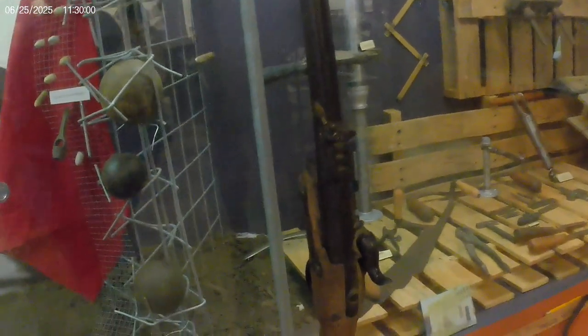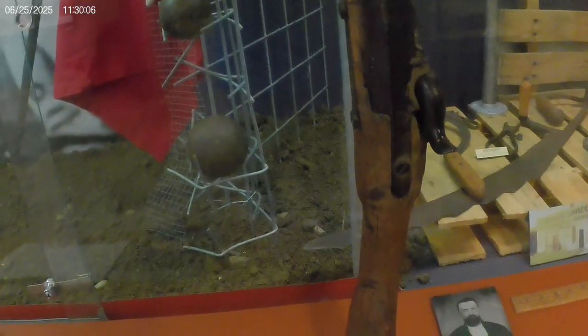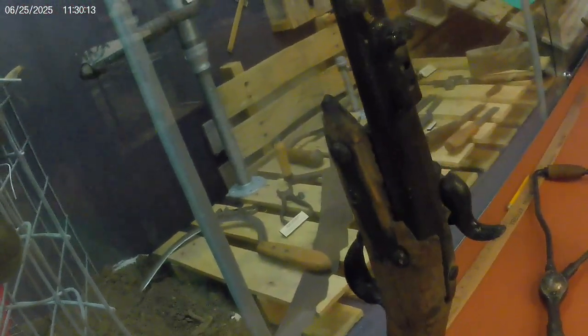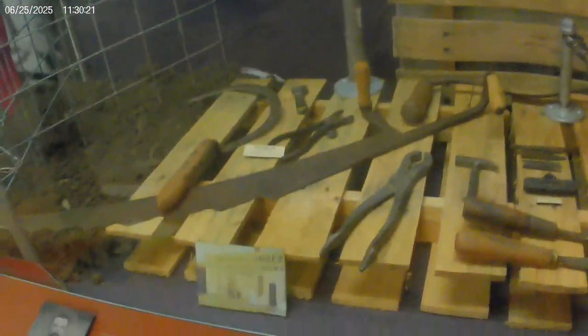Another rifle there. This is a model 1869, Prussian made and purchased by the United States government in 1861. So that's a very old rifle. Everything in here is from local families, except for a few artifacts that actually came from the Cherokee Nation. And here's some tools of various kinds, stuff from people that lived here.